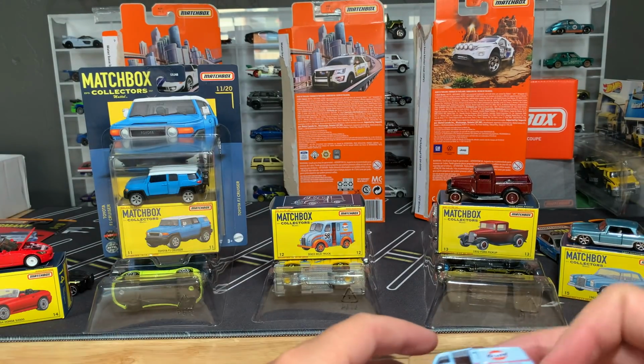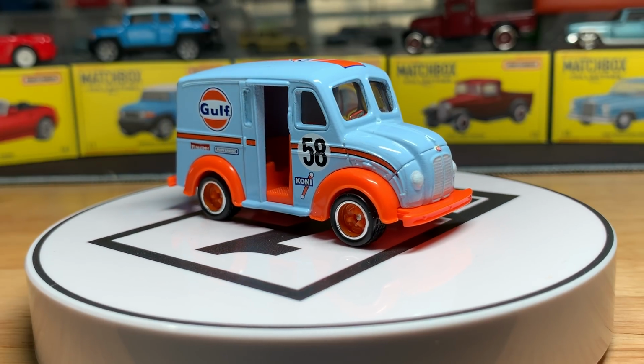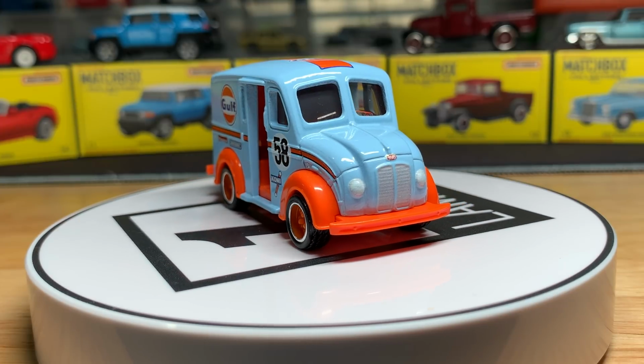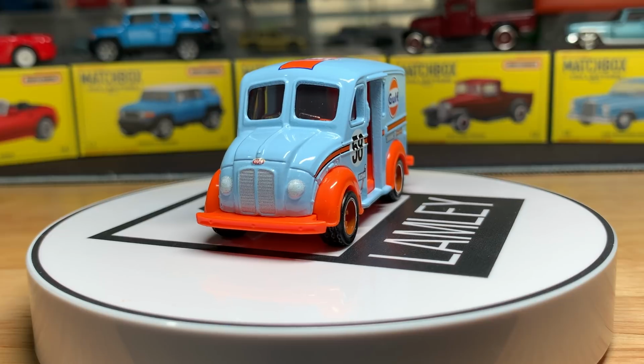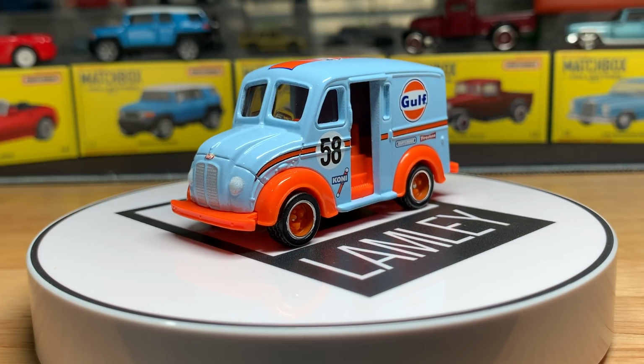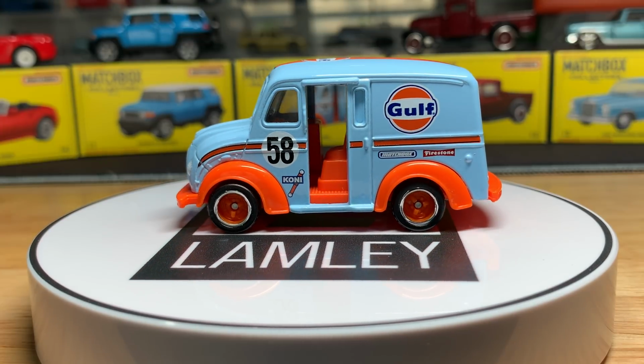There's that. So it has the opening doors in the back. I'm just going to show you the model because it's just super cool. Love it in that Gulf color. I think the Divco milk truck was a great choice. This one has a variation in the back. It's really hard to see, but if you look close, you have to really look at it yourself. There's one with milk crates in the back and one without.